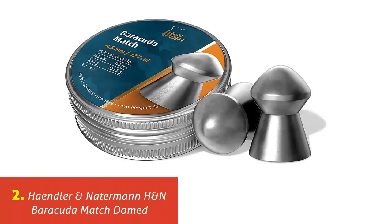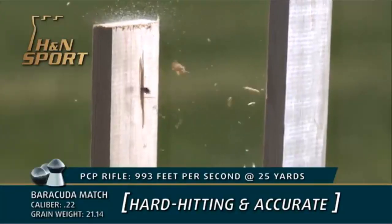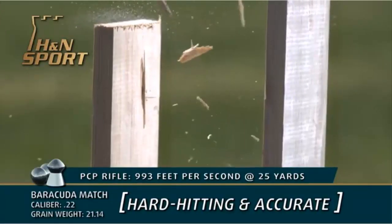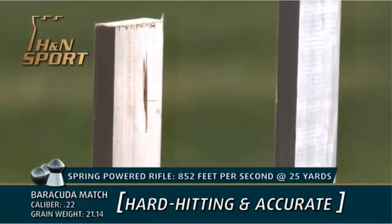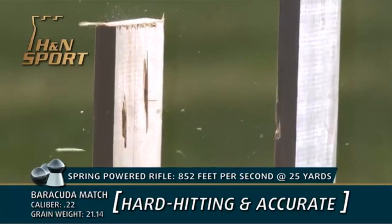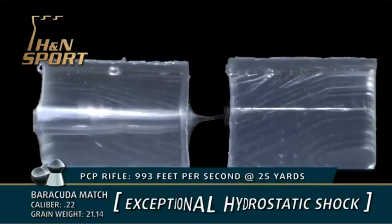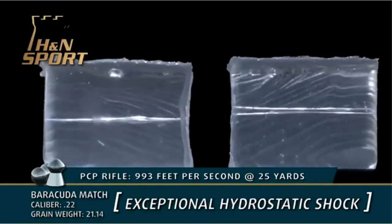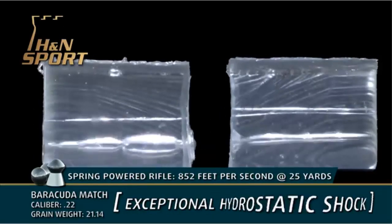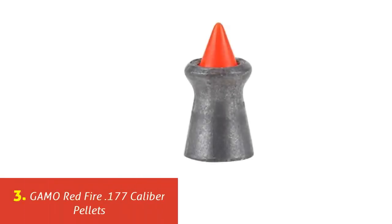Our list at number 2. Haendler and Natermann H&N Baracuda Match Domed. Excellent for hunting and target shooting, match grade quality. Content, 500 airgun pellets. Pellet caliber and weight, .177 caliber, 10.65 grains. For air pistols and rifles with a minimum muzzle energy of 12 foot-pounds. Screw-on lid prevents accidental pellet spills. Included components, 400 pellets.